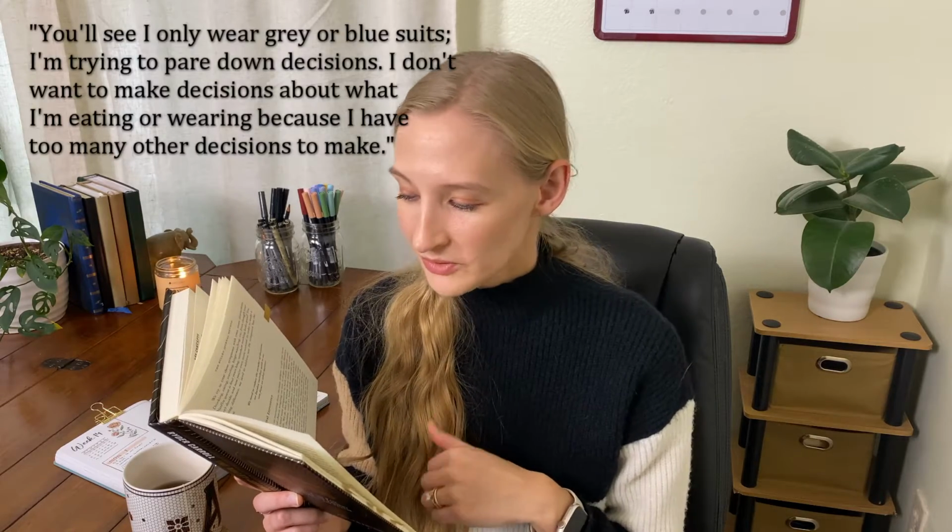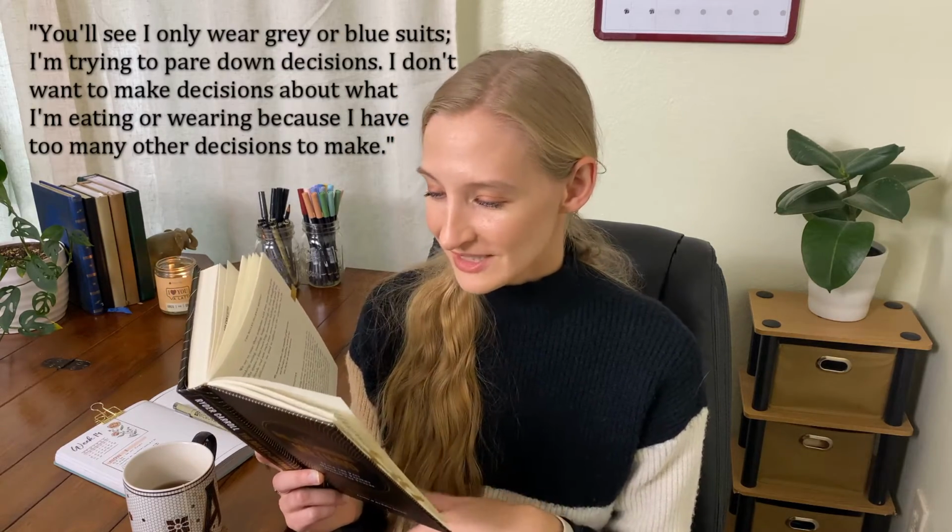So the moral of the story is that if we can reduce the number of decisions we're making, we'll have more focus and energy for the things that matter most. And I love the examples that Ryder Carroll gave to illustrate this. There's another quote from President Obama who said, "You'll see I only wear gray or blue suits. I'm trying to pare down decisions."